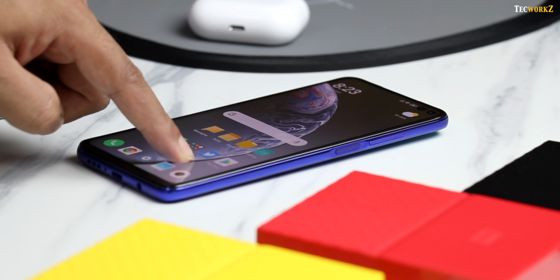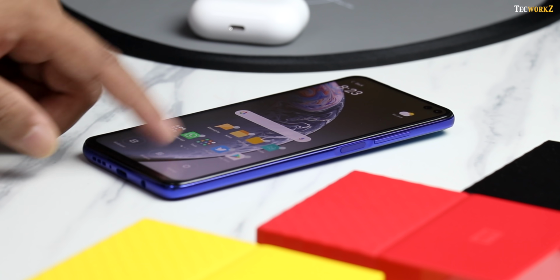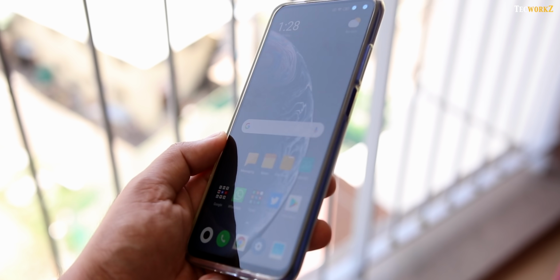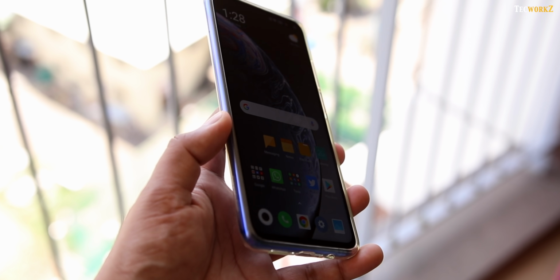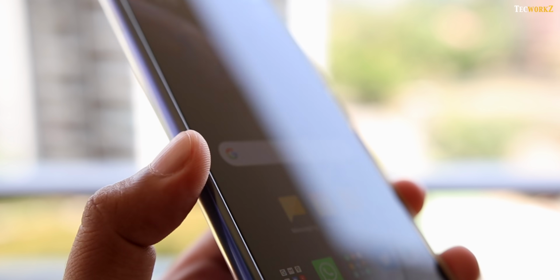But when a phone is placed on a table, you are more likely to tap on the bottom part, and while doing so, it doesn't rattle. If you want it to stay flat, just put the case on it that comes in the box. It protects the camera hump and has a lip at the front to keep the display raised and protected.